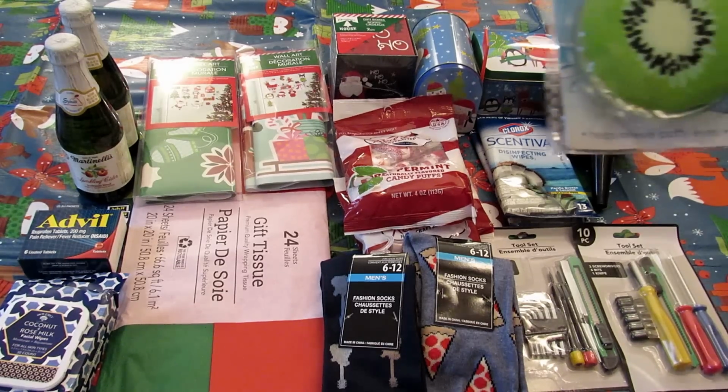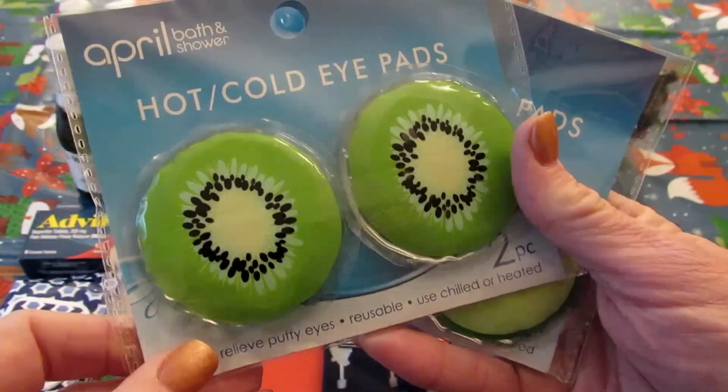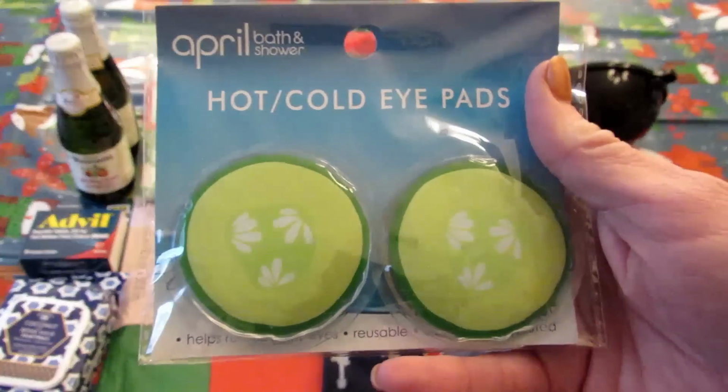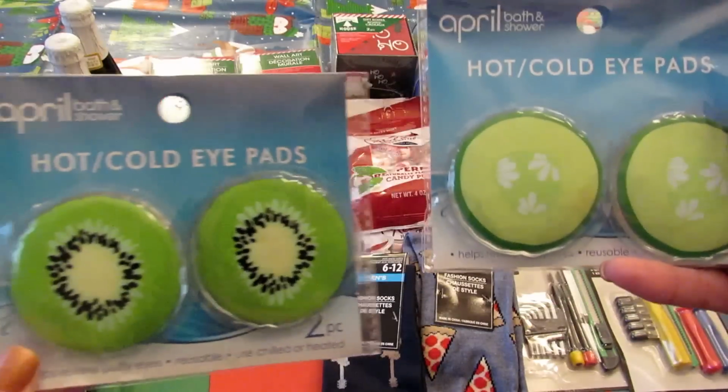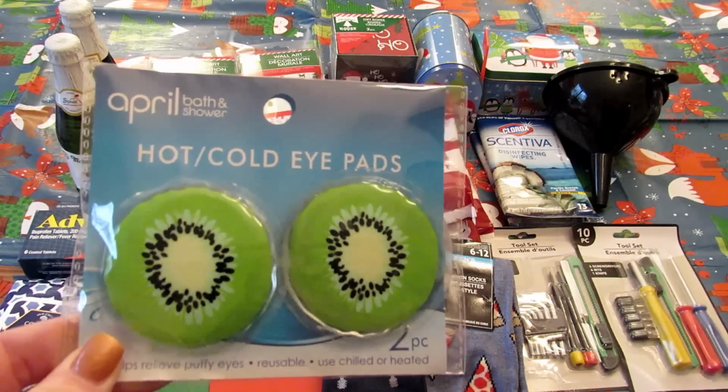Next, I found these April bath and shower hot/cold eye masks. I got the ones that look like kiwi and the ones that look like cucumbers. I haven't tried these before, so let me know if you've tried them. I'm trying to see how you warm them up.